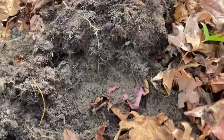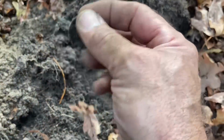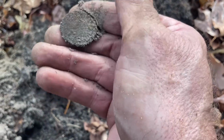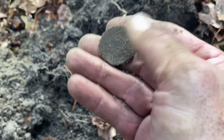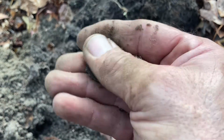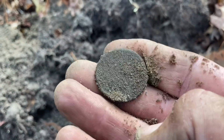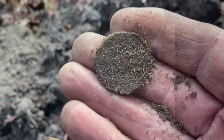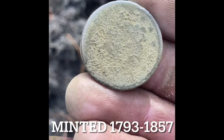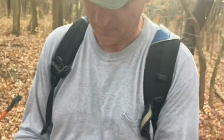Oh, number 4 for Thomas. Oh, this one was not too deep. I'm hoping it's in better shape. Yeah, I think this one's going to clean up better. Cool. Copper, number 4 from this place in 2 days. Robert's got 3. Thomas has got 4. Sweet stars. Might be able to get a date off of that one. That's not a bad consolation prize.